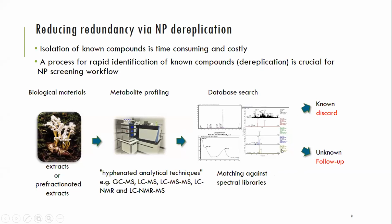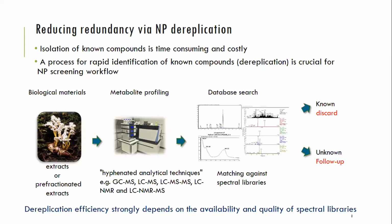And if you do the search and then discover a match between the metabolites in your extracts and the database, usually these known compounds are discarded from the screening process. If you turn out to find an unknown metabolite, you would follow up with the analysis or the isolation of bioactive compounds. So this is just a general scheme for natural product purification.